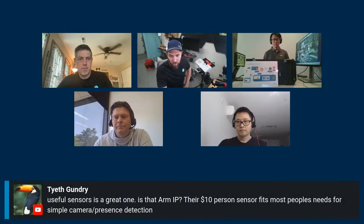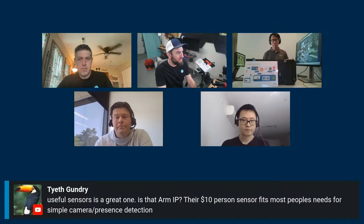And then answering your next question. So here we go. Useful Sensors is a great one. Is that ARM IP? Their $10 person sensor fits most people's needs for simple camera presence detection. He is talking about this one right here, and I'm going to post that in the chat as well.